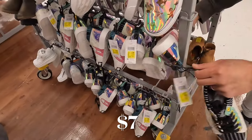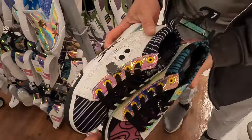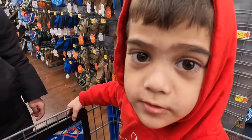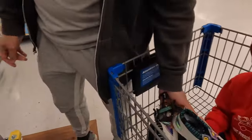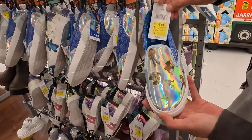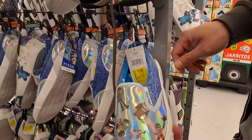$7 Jack and Sally shoes. Oh my gosh. Look at that. I'm buying these today. Look. Jordan is a little jealous. I want the 9 for Christmas shoes. Yeah, buddy. Oh, you got some Disney character ones. Pixar, Disney, Toy Story. You got monsters. Look, Incredibles. They're $25, now they're $5 for the pair.